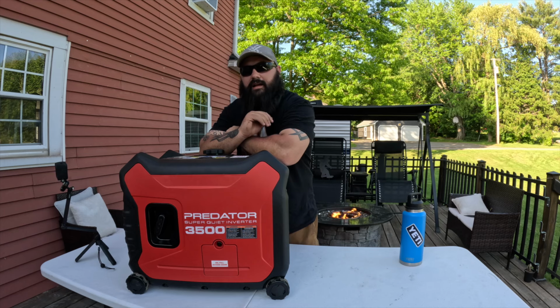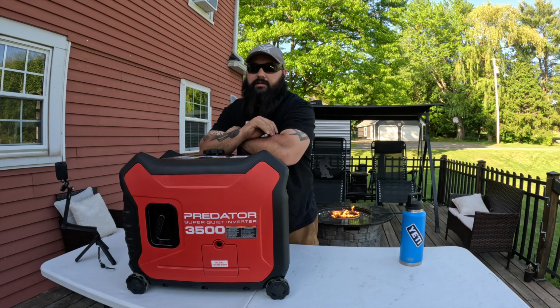I held the start button for the 3 seconds as stated in the manual to get this thing to go. It turned over and turned over and turned over. I let go after 3 seconds. I did this several times. Thinking the fuel wasn't getting through to the lines, I decided to pull start.